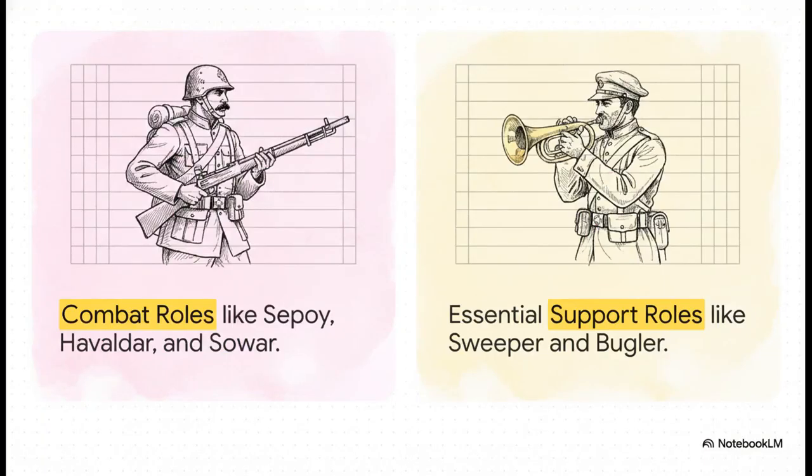And this actually leads to a much broader realization about the whole war effort. Alongside combat ranks like sepoy, havildar, and sowar, which by the way was a cavalryman, the ledger meticulously records these heavy, absolutely essential support roles. You see entries for sweeper and bugler. It's just a powerful reminder that armies don't just fight, they require immense logistical and sanitary support just to exist. The ledger treats the combatant and the sweeper with the exact same bureaucratic equality. They're both just another row in the book.